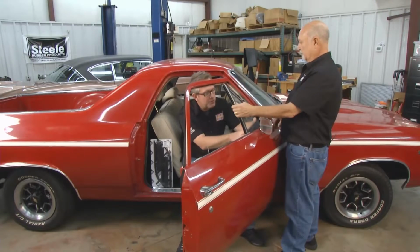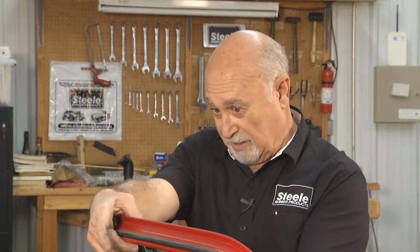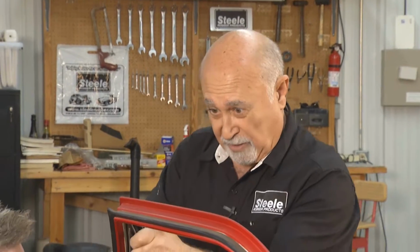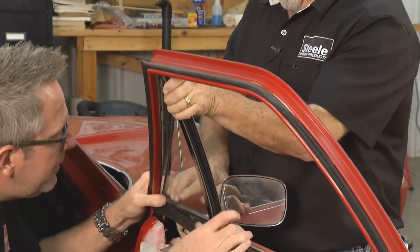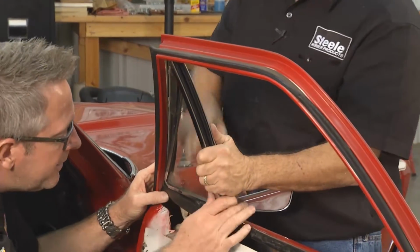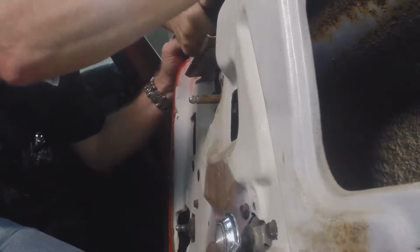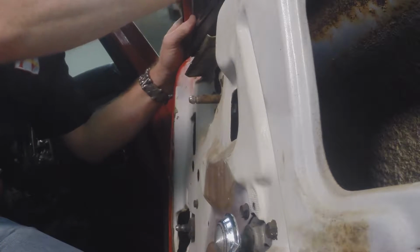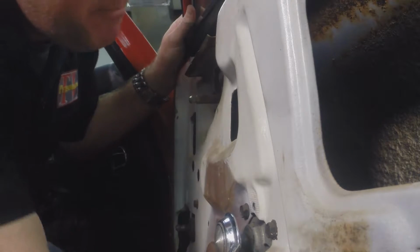Matt, we've got our new seal installed in the vent wing here, and now we got to put the window back in. Right. We got to be sure we stay in the track, and its top stays in the track, too. And it just pulls down until we get these screws lined up. Make sure this stays. Yeah, I got to keep this in line in the channel, and just pull it back in place. Yep. Now, something's hanging up, and it could be the alignment screw down there. Put your hand in there and see if you can get that.